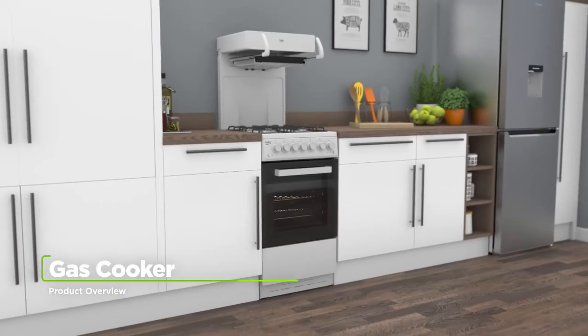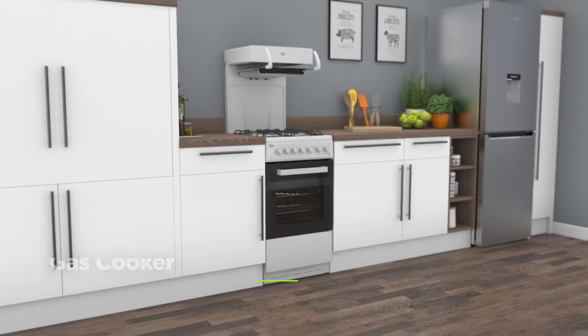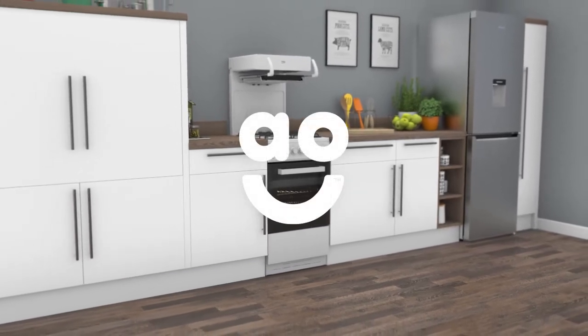If you're looking for a gas cooker and grill to help you get creative in the kitchen, this model from Beko is an excellent choice.